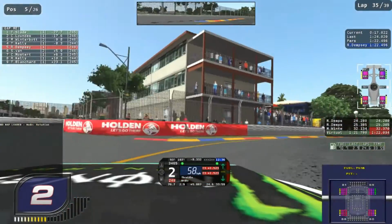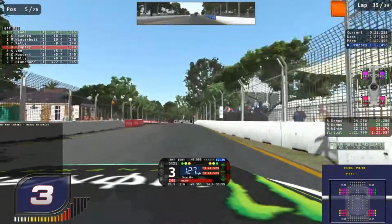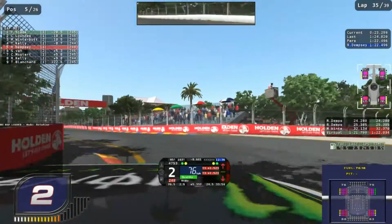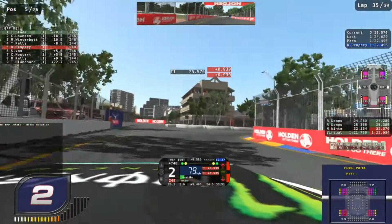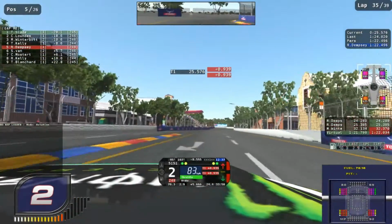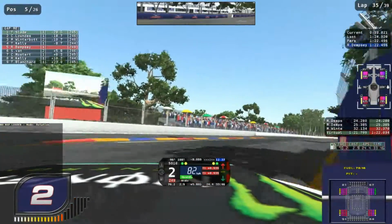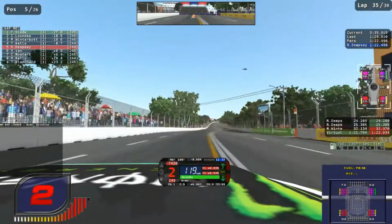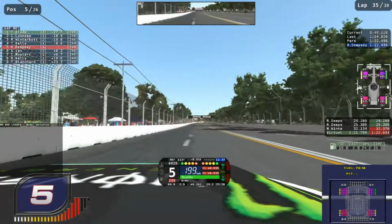So, oh, I'll break myself loose. You can see the marbles. So avoid them marbles. Them marbles are your worst enemy. Only really go on them if you're trying to make an overtaking move, but you have to be so careful when doing that. 35 laps, still got the fastest lap.